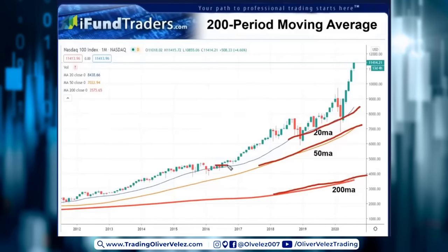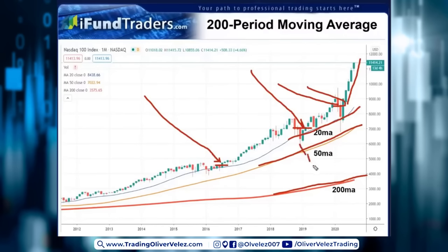Sometimes you're going to play off the 20. Boom! Green takes out red right there. Boom! Green takes out red right there. Boom! Green takes out red right there. Boom! All right. But sometimes you're going to be playing way down here. Boom! Off the 200. Okay?